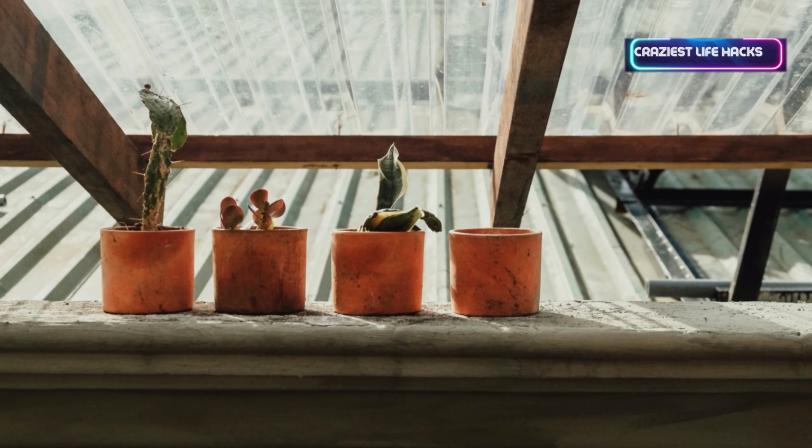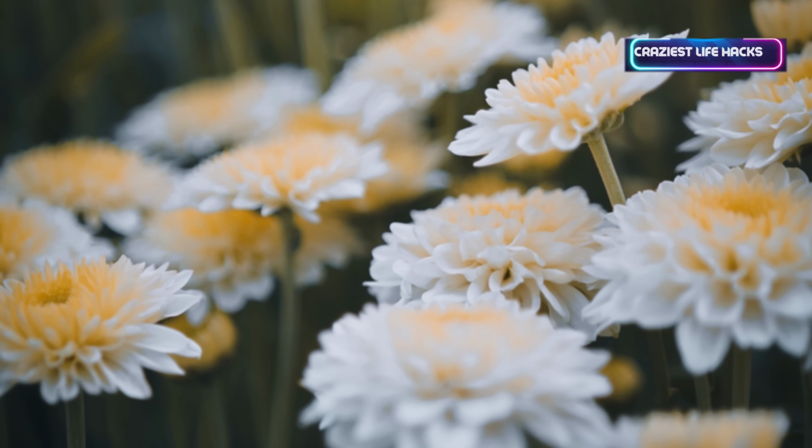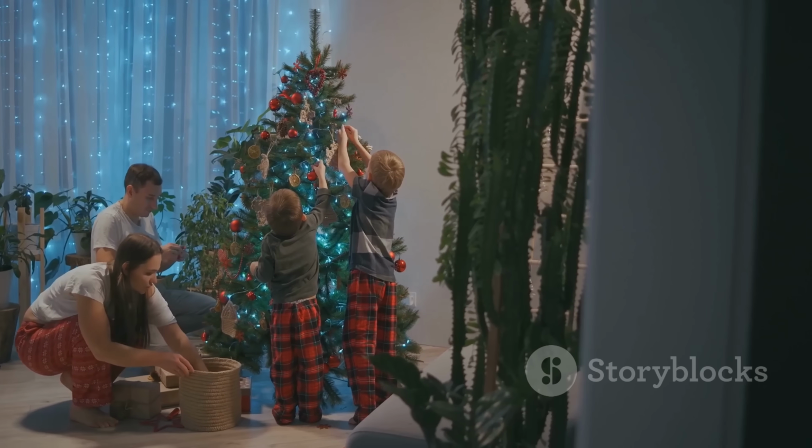Don't forget about chrysanthemums. These cheerful flowers are packed with pyrethrin, a natural insecticide that bugs absolutely despise. Decorate your home and bug-proof it. Now that's what I call multitasking.